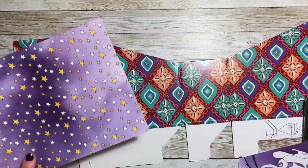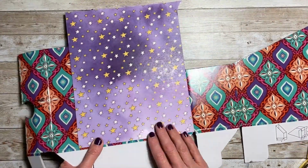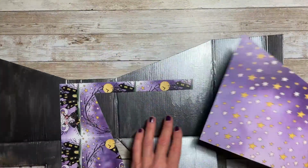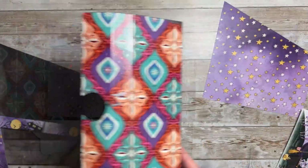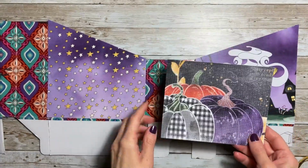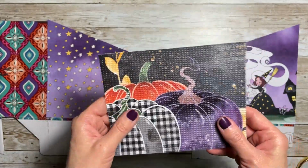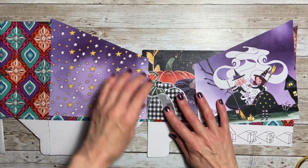So for this, I'm going to use the star pattern. And there we go. We got that one pretty good as well. Excellent. So here's how it would look on each side. And I've decided to use this paper for the center here. Now I previously embossed this with, I think it was a brick pattern, but I think that would be really cool on the front. So I'm going to show you what it'll look like.